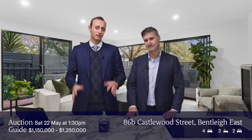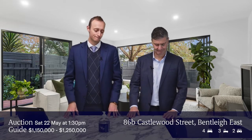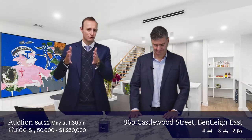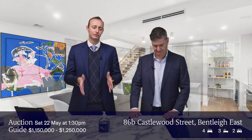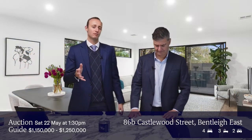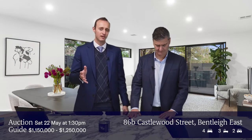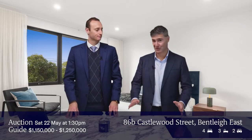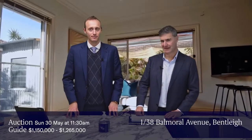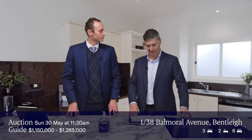Love the look of this property in Castlewood Street. Tell us a little bit about that one, Leon. Yeah, again, this is becoming really one of the suburb's most sought after, but also common in terms of style of property. The traditional side-by-side, 4-bedroom, 2-bathroom. This is really becoming the modern family home in that East Bentleigh area, and should have a lot of interest in that 1.3 range. Look, we've got lots more to go through, but we don't want to be here all day. No, we don't. Let's talk about Balmoral Avenue, Bentleigh, because I think that's a special property. I'll finish off with that if we can.